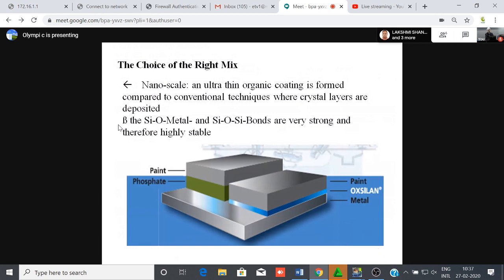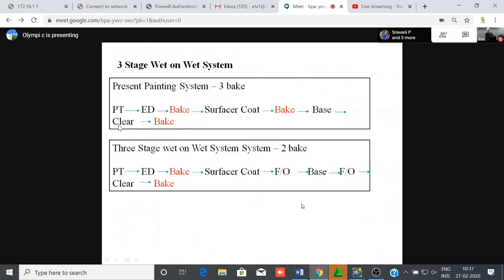And just a pictorial comparison. On the left side is the substrate metal, then the phosphate layer in green, and then the paint. It may be CED or the top coat. And in case of Oxalane, shown on the right, the bottom gray is the metal substrate. Then the blue layer, whose thickness is very little, is the Oxalane layer. And then the top paint. So these are the advantages of Oxalane pre-treatment, which replaces the zinc phosphate.